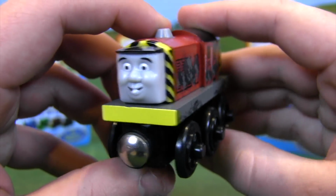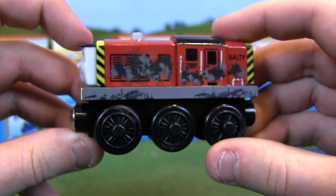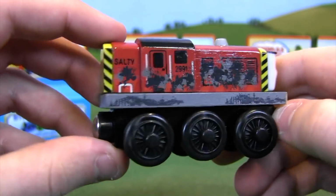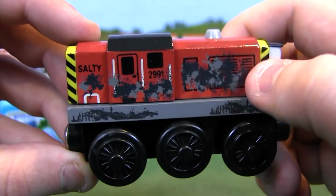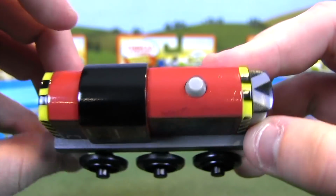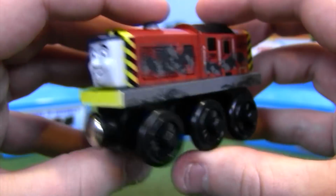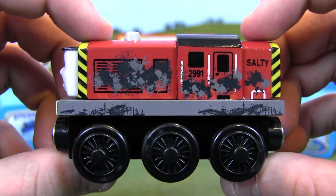It's not good in my opinion, and actually, to be quite frank, it's quite scary. It's basically your normal Salty model with some oil splattered designs on the side here. So that detailing is nice, but the face is not. The face is very creepy in my opinion. So that's probably what this era is unfortunately best known for.